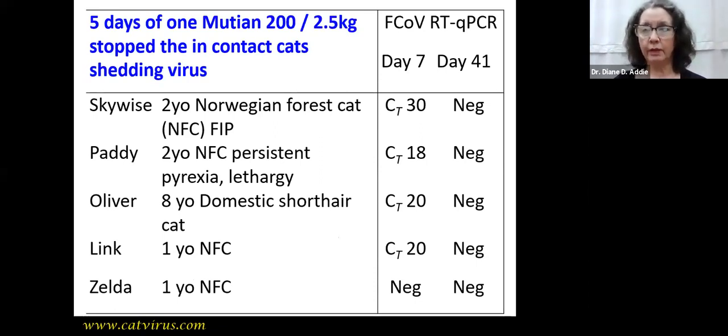Skywise lived with 4 other cats, and these are their feline coronavirus reverse transcriptase quantitative PCR results on day 7 and day 41. And Skywise had already had a Mutian pill before he was tested.